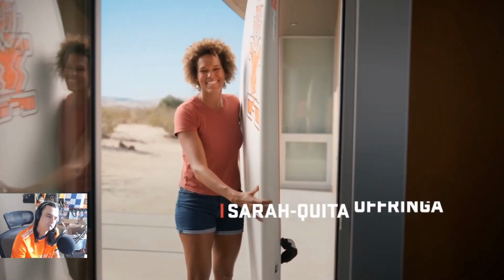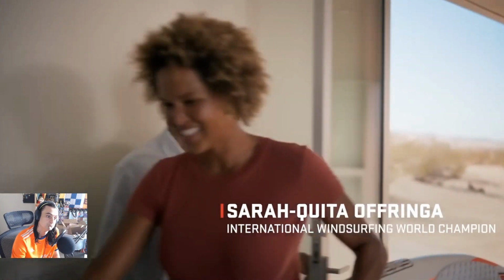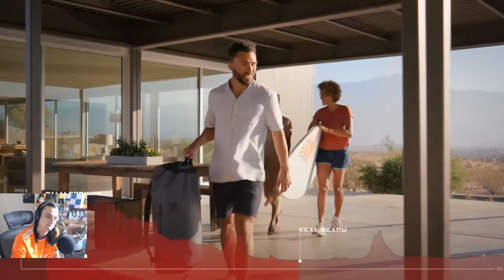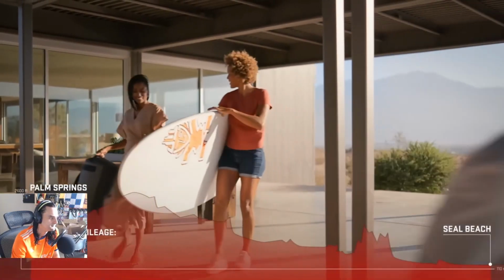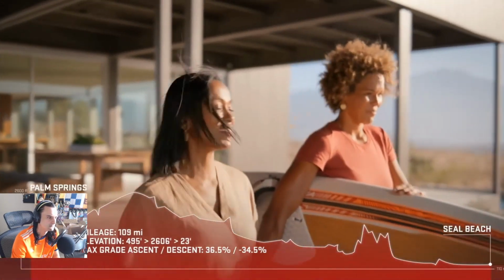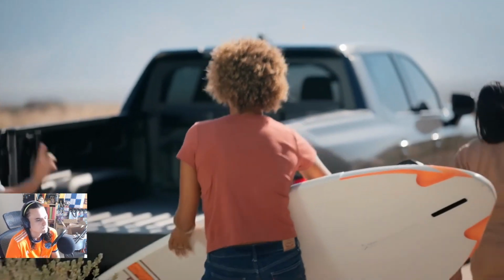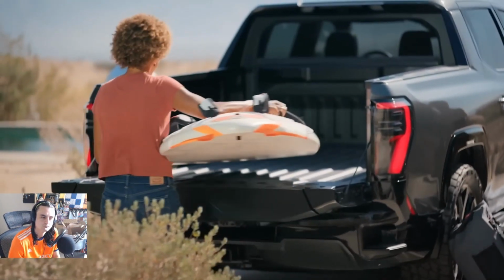That's cool. Our friends have a visitor, and it happens to be 14-time world champion windsurfer Sarah Kita Afringa. Looks like the three of them are headed from their desert home to the ocean to rip some waves. Windsurfing boards like these can be more than 8.5 feet long. That makes Sierra EV Denali's innovative cargo storage a great help on their journey to the Pacific.